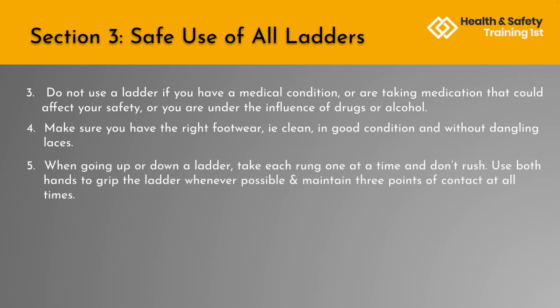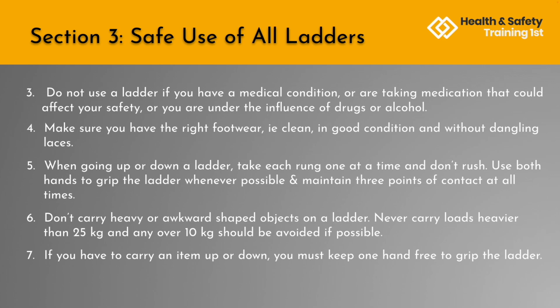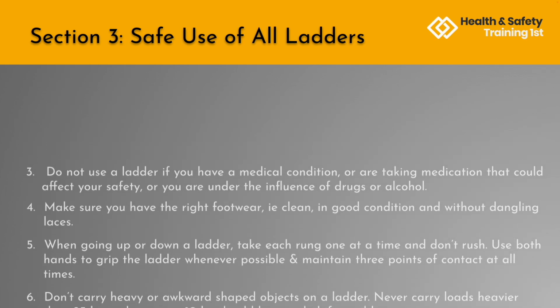When going up or down a ladder, take each rung one at a time and don't rush. Use both hands to grip the ladder whenever possible and maintain 3 points of contact at all times. Don't carry heavy or awkward shaped objects on a ladder. Never carry loads heavier than 25 kilograms, and any over 10 kilograms should be avoided wherever possible. If you have to carry an item up or down, you must keep one hand free at all times to grip the ladder. Provide examples of items that can be carried up ladders within your workplace.